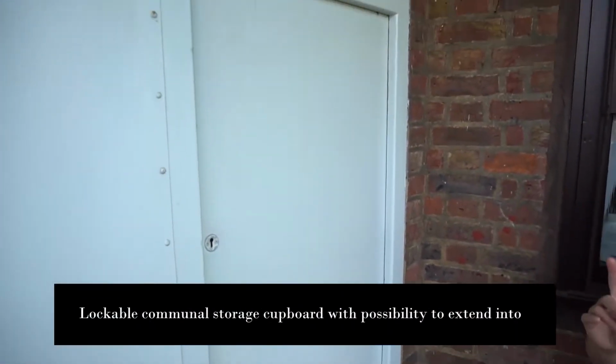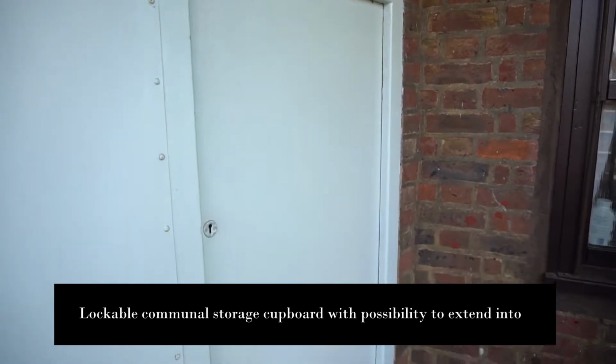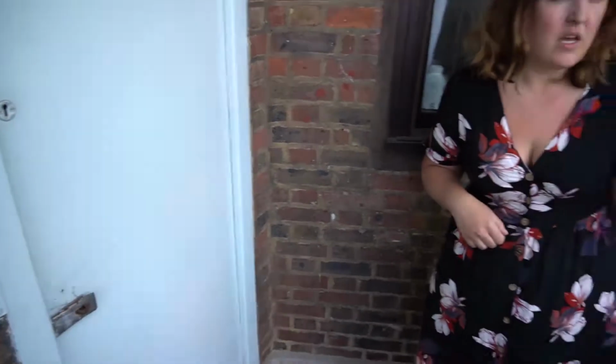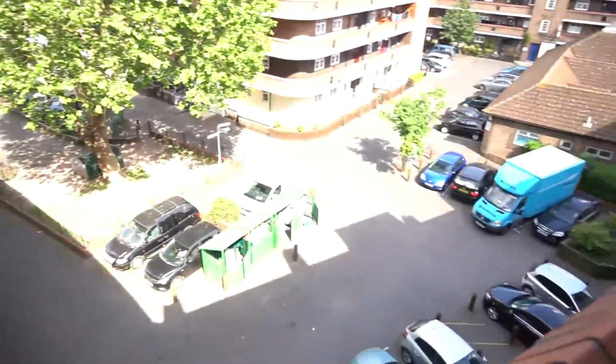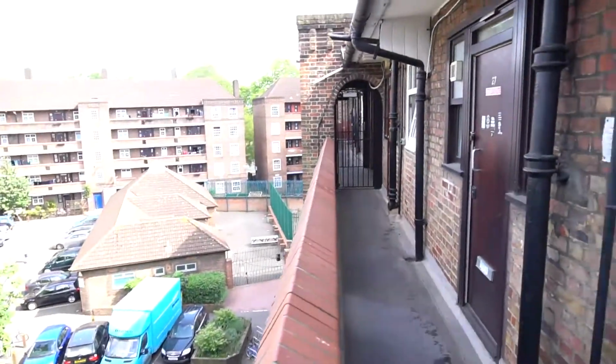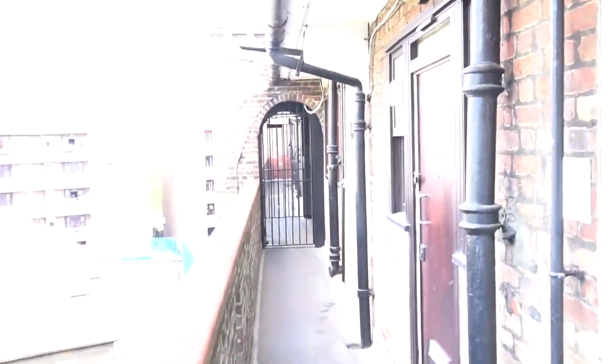So here in the corner we've got the communal cupboard, so this is shared between everyone in this quarter, so that's anyone that has to come in the fob gates. And that's another great thing about here actually, is the security. So you have to fob to get into the door, and then everybody has to fob onto each floor. So we can't go on the other floors and they can't come onto our floors.